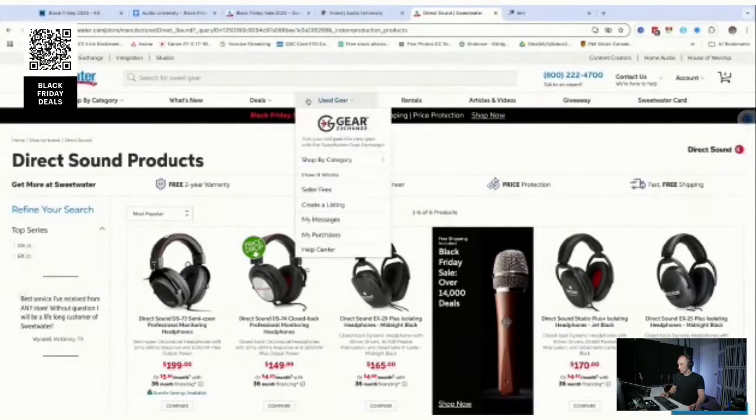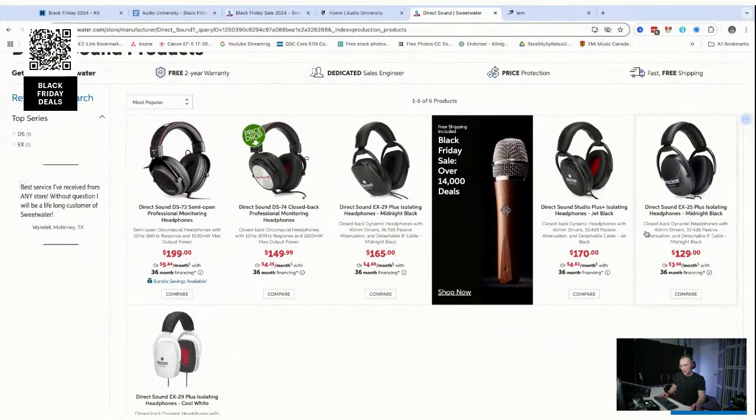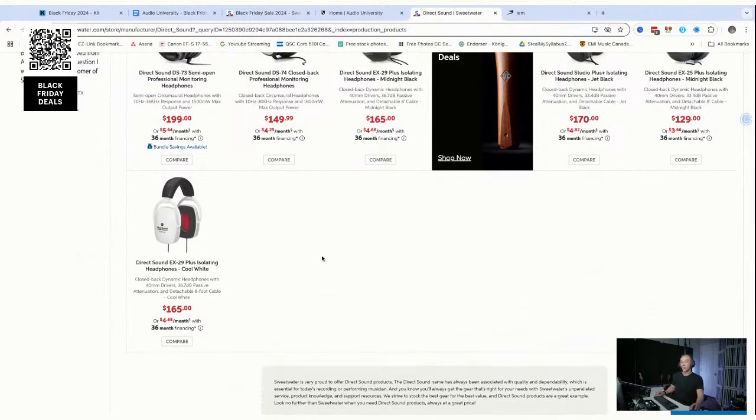I appreciate you joining. So these here are the EX29s. These are really quite good. 36.7 dB, and that's passive attenuation. That's an important point. I probably wouldn't recommend using active attenuation or active noise canceling headphones for music production.